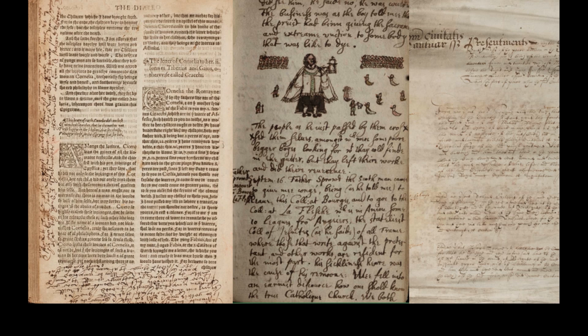This project publishes various different types of source, from administrative records, legal records, commonplace books, wills, inventories, annotated printed books, correspondence, and more. You can see several examples of this, and I can talk you through how they're used by historians. So on the right of the screen is a court record from the Canterbury Quarter Session Papers. And these are records that are invaluable for social historians who are interested in the lives of ordinary people.